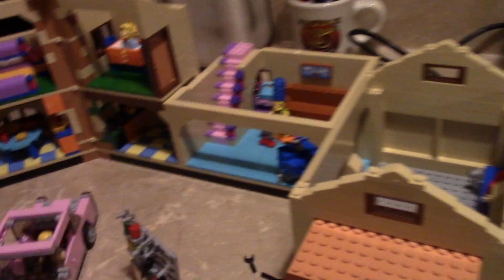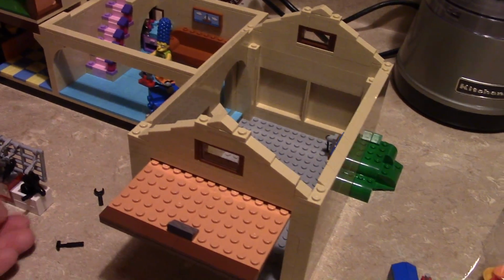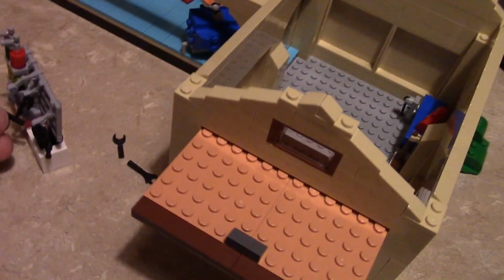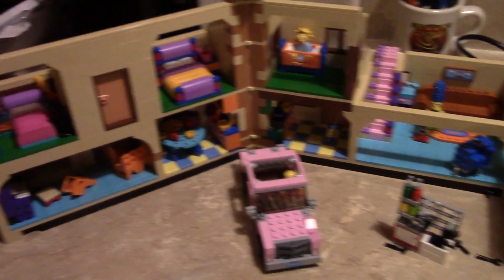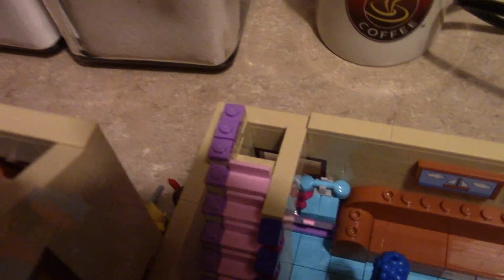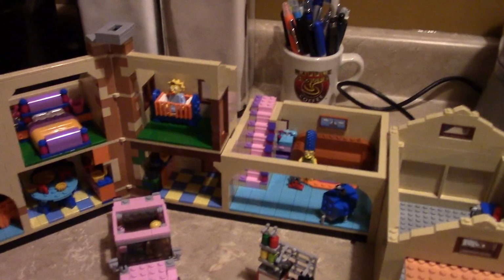Now, in terms of issues building this model, I found that I was missing a few pieces, just a couple, and I'm going to order those pretty quickly. There's a way you can order replacement parts directly from Lego, and that is what I'm going to do. But the parts that I was missing were in various stages of the build process, but I was able to substitute other parts in various areas. For example, under the landing and the stairwell here, there should be a full-sized Lego brick right across here, but that piece was missing. I could just take any old Lego brick and stick it there and no one would ever know, but you know, I'm going to order the correct colored one.